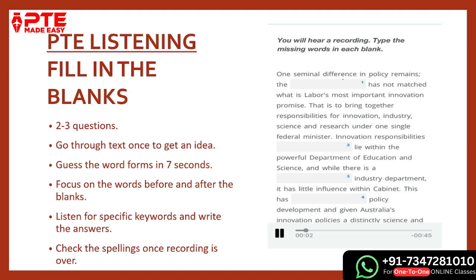For example, one seminal difference in policy remains: the dash has not matched. Some noun will come here, and that too a proper noun, because it is the dash has not matched. So we are going to listen for specific information only. What has not matched? Okay, so the dash has not matched. Guess the word form. We have already guessed. Focus on the words before and after the blank. Okay, the makes it a proper noun. Has not matched, so something has not matched, that we are going to write.